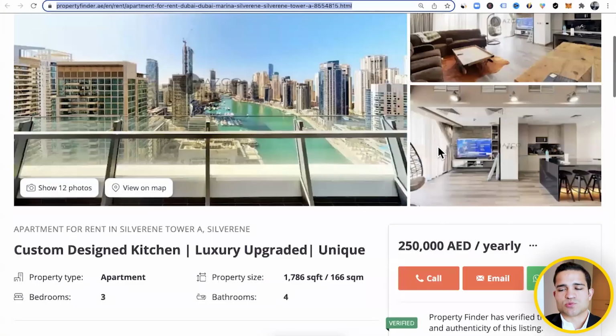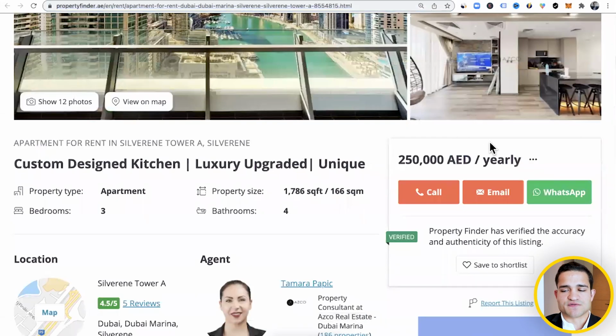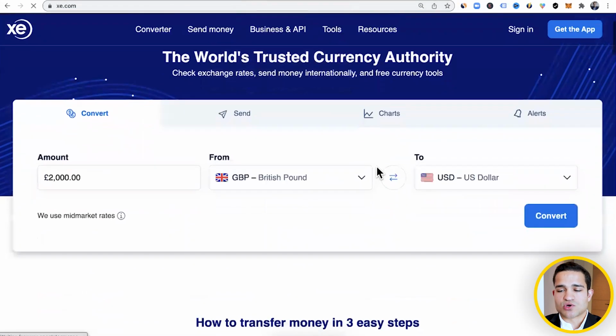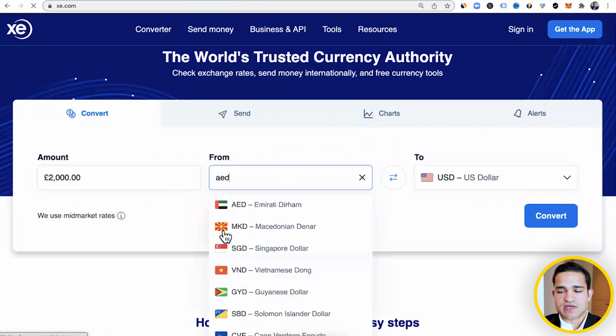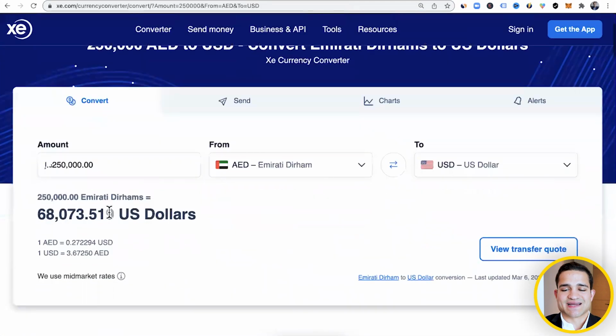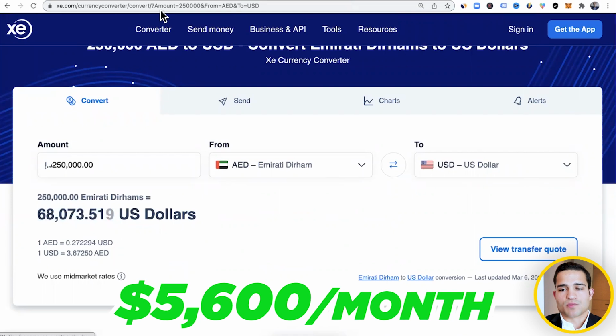Usually a lot of these apartments will have yearly rents, like it says here, 250,000 dirham, and you can use XE, which is the one that I use, and you can basically put 250,000 dirham to whatever currency you're using. So in this case, let's put AED, and in USD, this would be 250,000. We're looking at exactly 68,000. That's per year. So if we divide that by 12, then we're looking at 5,000 something per month.